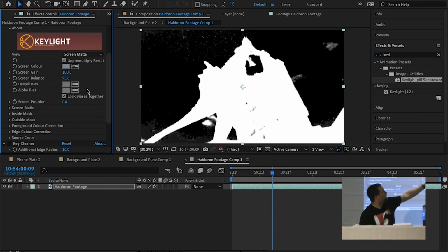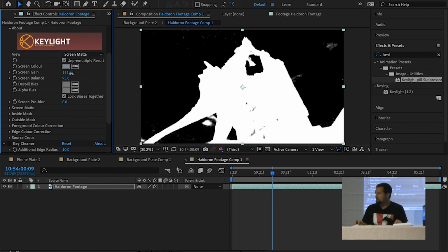So you can see this little white static here. That means that, well, we just have to tell Keylight to get rid of more of it. So I'm increasing the screen gain. We're reintroducing some things here because there was reflection. Whether or not you realize that light will play tricks on you, you never know how it's going to work. So when you're shooting these types of videos, always be prepared.